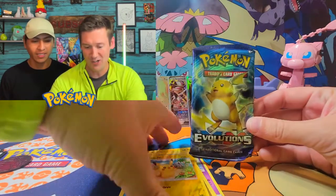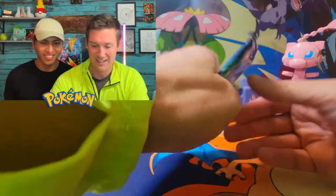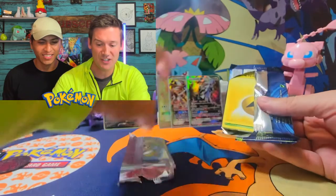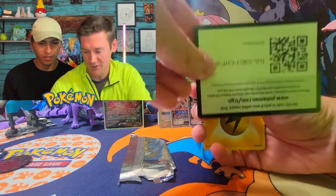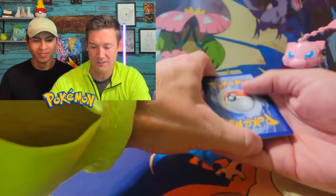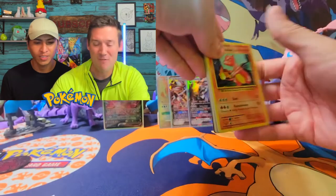You never know. Now, we are going to be opening up my second Evolutions XY. These booster boxes go for like $700, so just getting a pack of this is incredible. And for the price we paid, really, really nice. So hopefully we have something good in this. I am hoping. So we're going to go one, two, three. Whew, moment of truth.